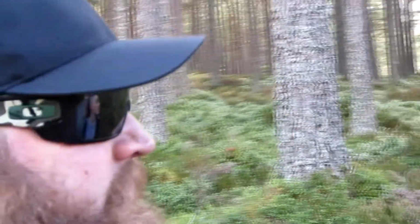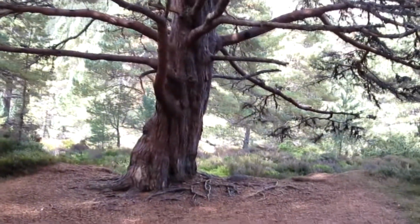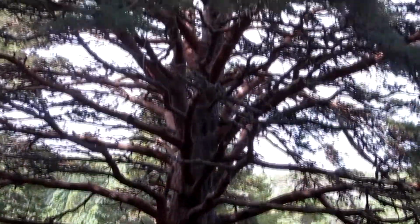So most of it's all like this forest, kind of, you know, I think it's a managed forest, I'm not really sure. But then you just get this massive old oak tree. It just looks amazing. I think it looks like it belongs in the Lion King.